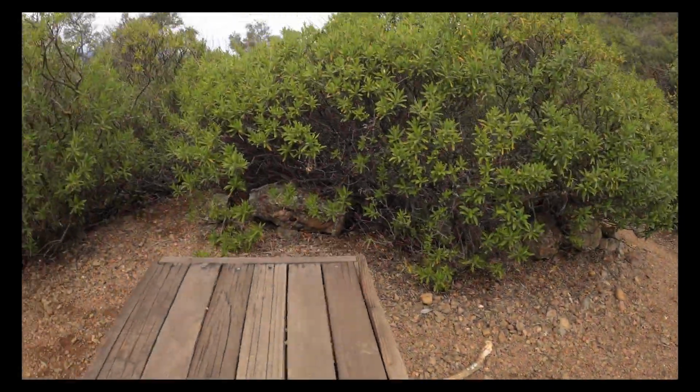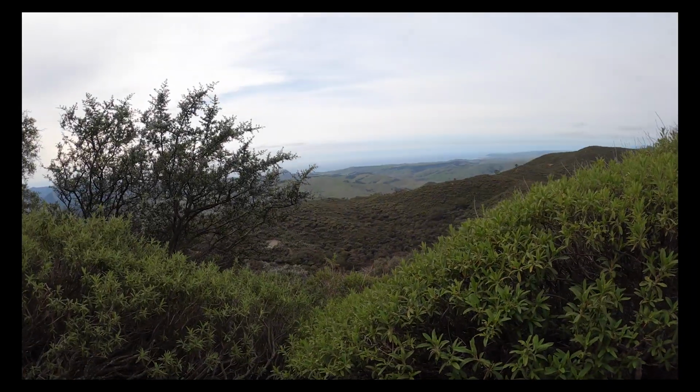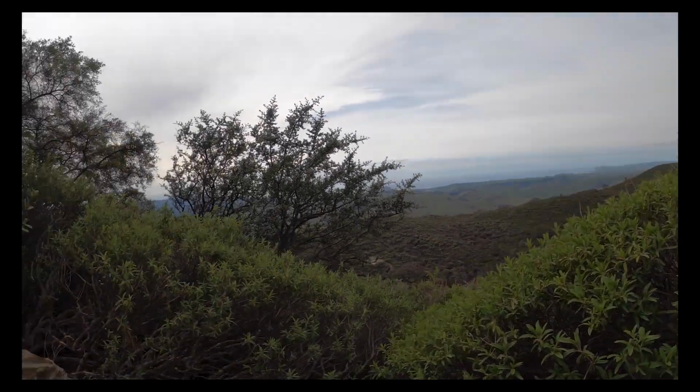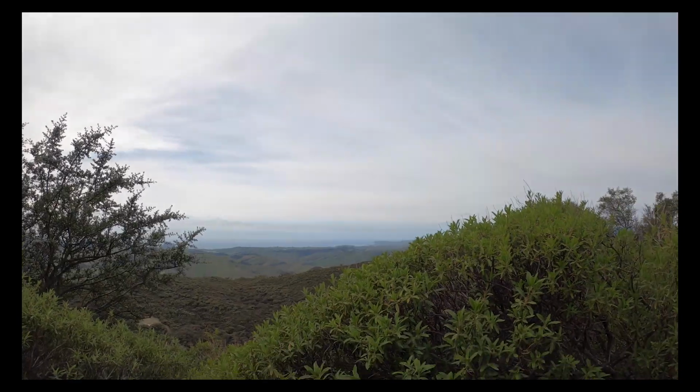So this is one of those times I got to give props once again to the San Luis Obispo County Department of Parks and Recreation for doing such a wonderful job of maintaining these trails and providing these lovely benches every so often to sit down and rest. And especially in a place like this to take in the beautiful view at the same time. Really cool. Doesn't get much better than this.